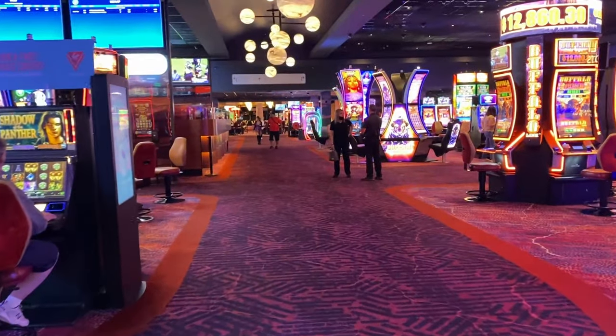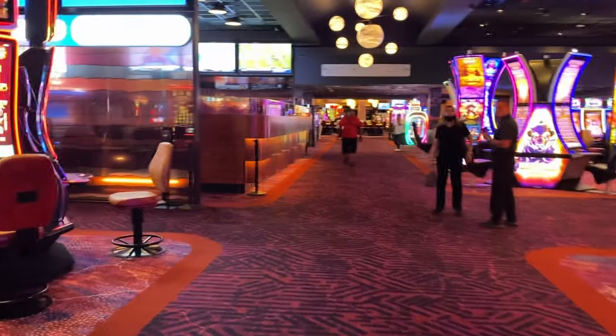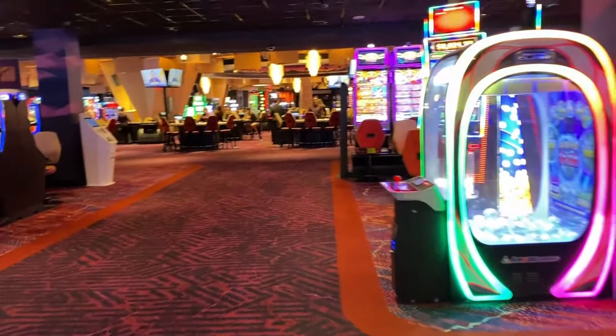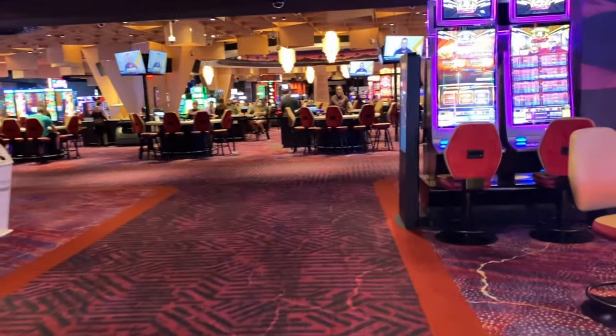Wow, this casino really goes back here. It's a lot bigger than I thought it was going to be. It's huge. More slots over here. I'm seeing the actual poker tables and stuff back here, though. Lots of tables.